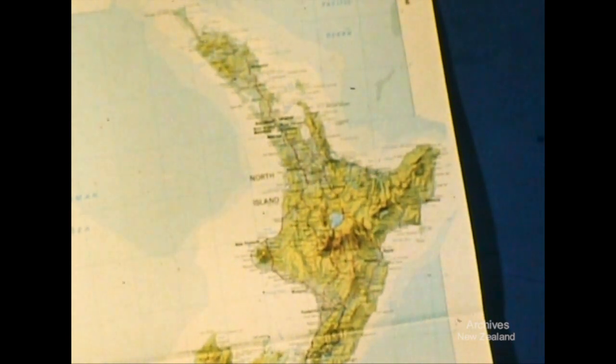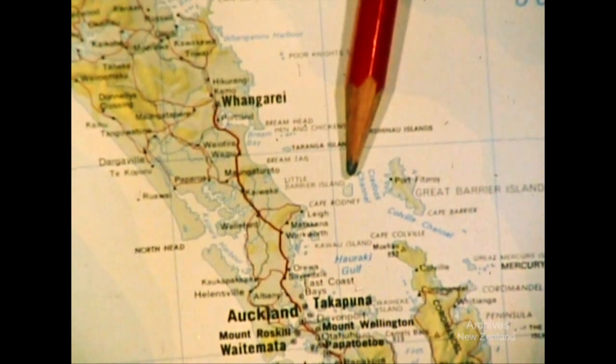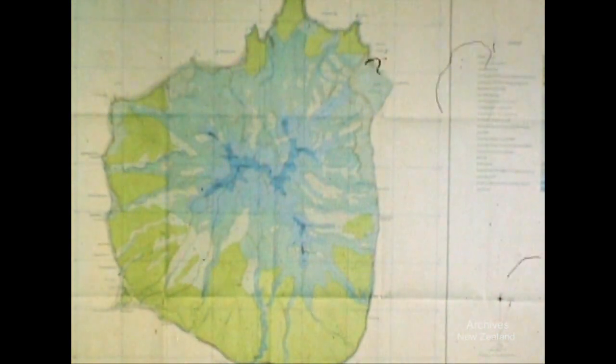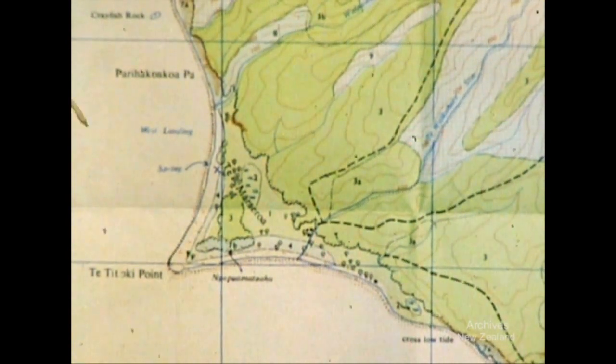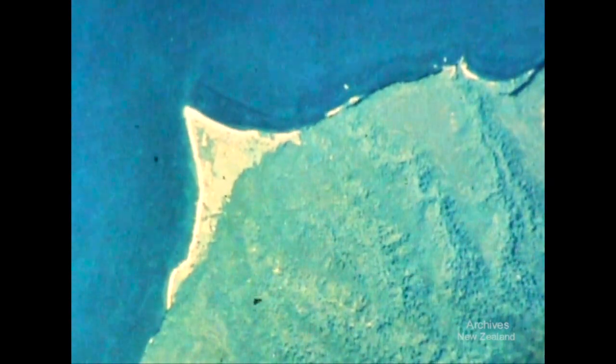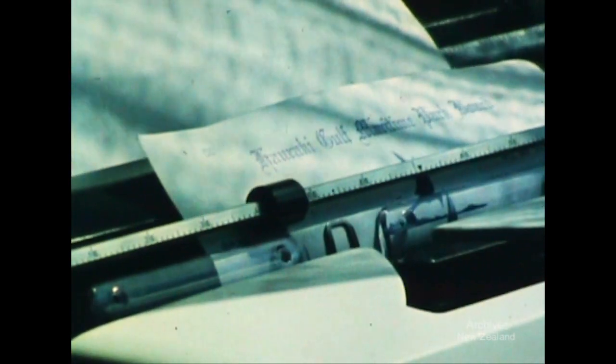24 kilometres east of New Zealand, in the Hauraki Gulf, lies Little Barrier Island. The Maoris called it Hauturu, resting place of the wind. In 1897, the Crown bought the island from the Maoris and declared it a flora and fauna reserve. Today, it's administered by the Hauraki Gulf Maritime Park Board, with headquarters in Auckland.